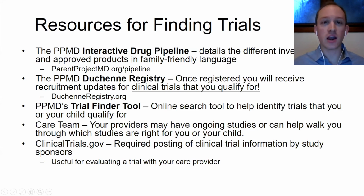So we have our interactive drug pipeline, which characterizes and tracks all of the different investigational products in Duchenne, what phase they're at in development, along with some language that we hope helps you understand what the expectation is in terms of what that drug is going to do and the potential benefit it may provide. We also have our trial finder tool, a search tool we've developed that helps categorize clinical trials by a number of different factors. So you can search by age, by therapeutic area, and whether there are trials in the US, and use that to direct your search for trials you or your child may qualify for.